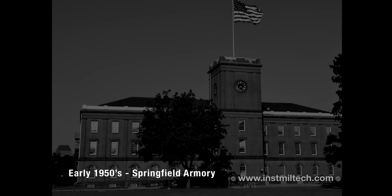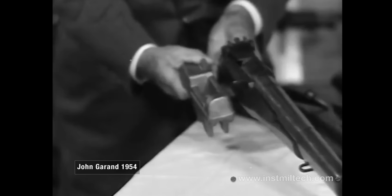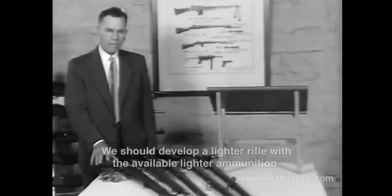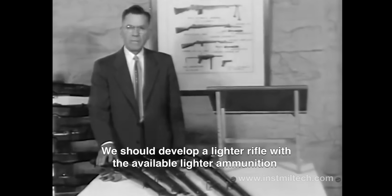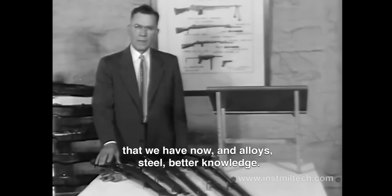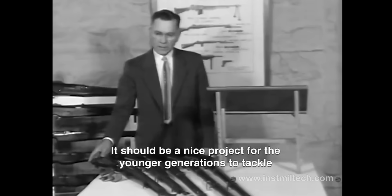The legendary John Garand foresaw the future in small arms design beyond the M1 rifle. We should develop a lighter rifle with the available lighter ammunition that we have now, an alloyed steel, better knowledge. It should be a nice project for the younger generations to tackle and furnish our infantry with the best rifle in the world.